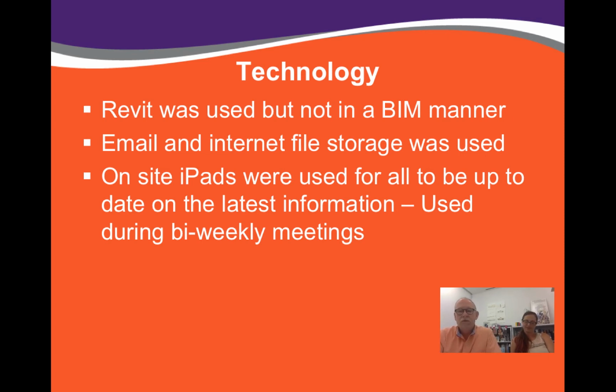As far as technology for this particular project, we were going back about 4 years or so. 3D modeling, Revit and BIM was in its early stages. The architect was using Revit at the time and did use it for their documents, but most of the consultants that they had on their team did not have that capability, and so they used CAD-based documentation. Now, going from Revit to CAD is a little bit easier, but you obviously can't go from CAD to 3D. So most of the information ended up as CAD documents.